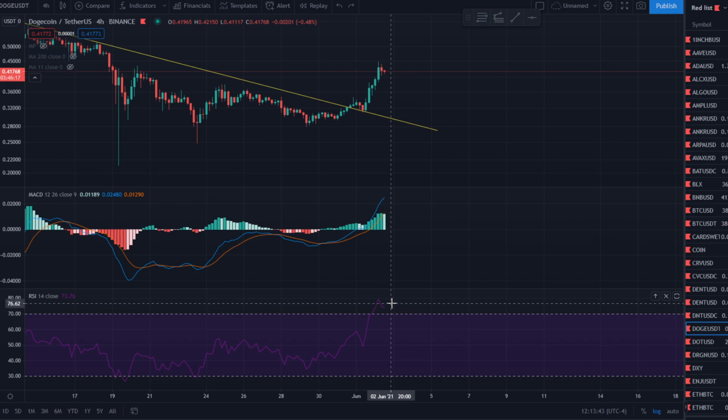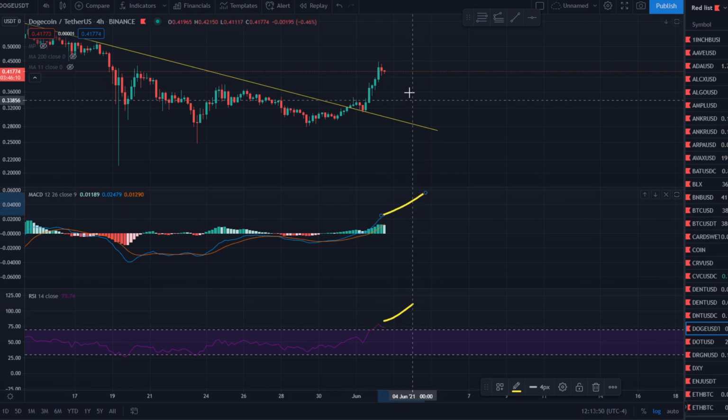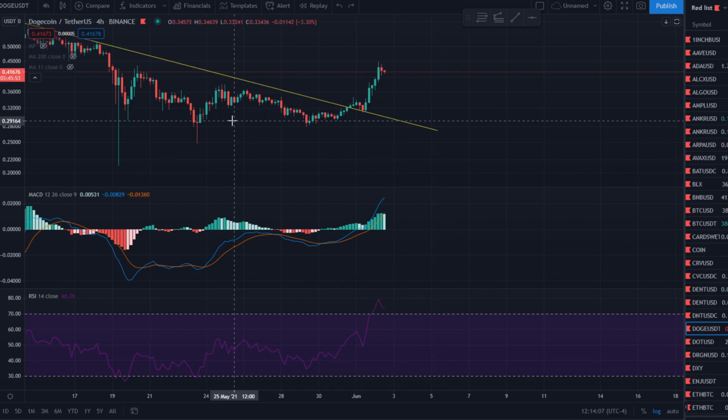We don't want to just continue rising. You don't want to see the RSI just continue rising like that. You don't want to see MACD just continue going up. You don't want to see the price action going parabolic, because the faster and the longer it stays parabolic, the harder and the faster it's going to fall. So in order to be extremely bullish on Doge, you want to see a little bit of a pullback, maybe 37, 38 cents, and bounce right off that. Even if it's only like 39 cents, that would definitely look great.